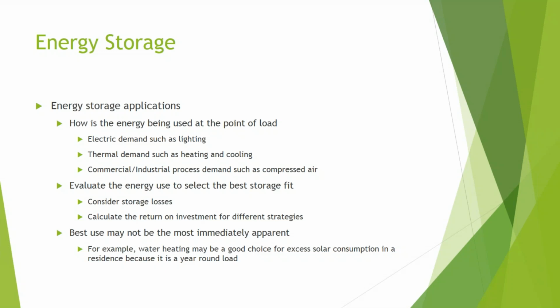It may well turn out that thermal energy storage does have the best return on investment, but check a couple of different options to make sure that you're choosing the best one for your building. And be sure to turn the stones over. Look at the different ways that you're using energy in a building, because the best use may not be the most immediately apparent.